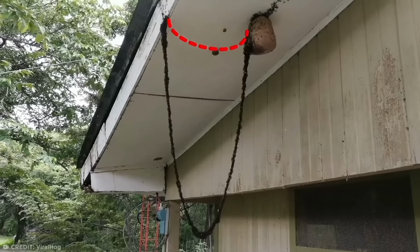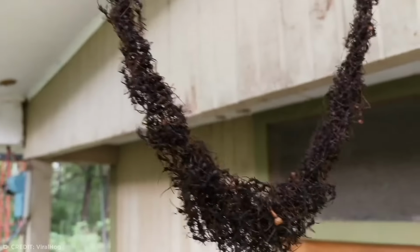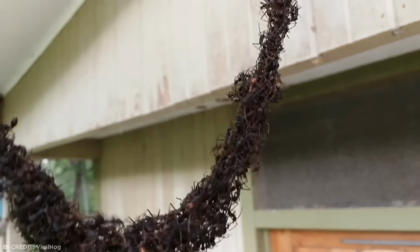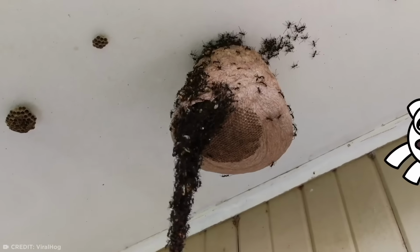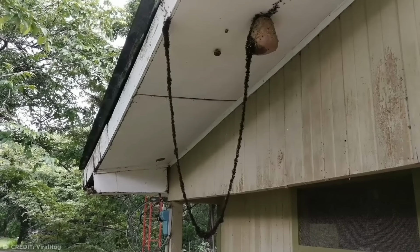But as more ants joined the raid, the weight gradually dragged their bridge down. More ants froze in place along the drooping structure, which allowed the other ants to cross over, raid the nest, and carry back their loot. Now that is perseverance. I guess you could say they're soldiering on.